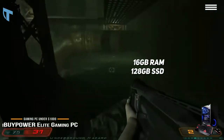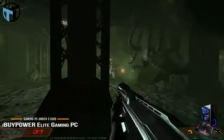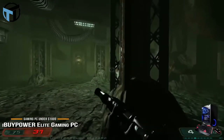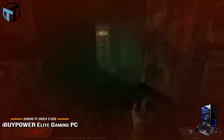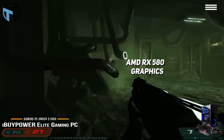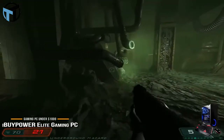The speed of this computer is further helped along by the use of a 128GB SSD boot drive that really establishes this PC as the best AMD gaming PC you can get for less than $1,000. The graphics performance of this computer is relying on the AMD RX 580 graphics card with 4 GB of dedicated video memory. For most people, that card alone is reason enough to buy the iBUYPOWER EliteView.